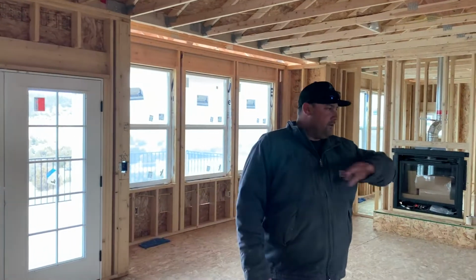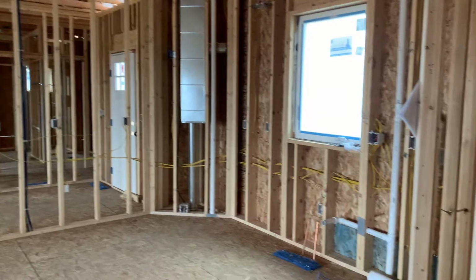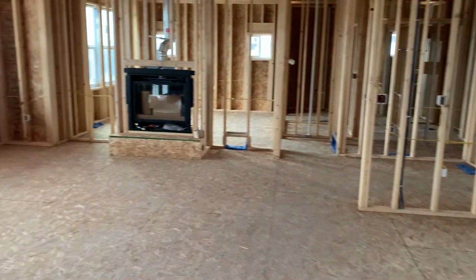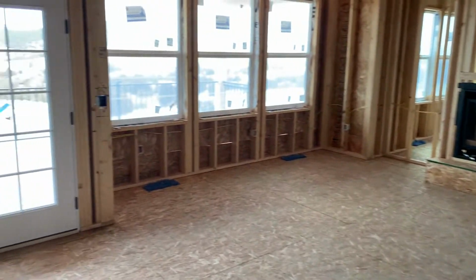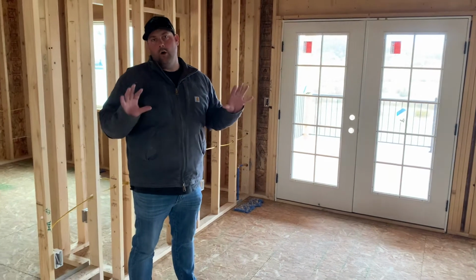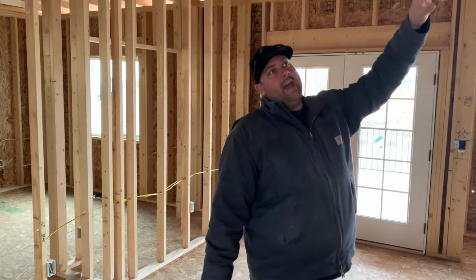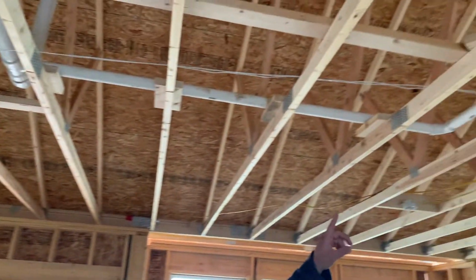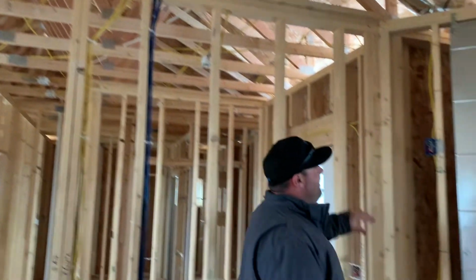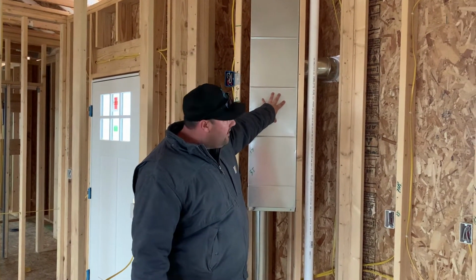Here's like your really open kitchen, French doors to look outside of that awesome view, big fireplace. This is a great house with just that super open concept. As you can tell too, we have all of our wiring in this house, all the way across. We have all of our HVAC. This is like a vent for a microwave and an oven.